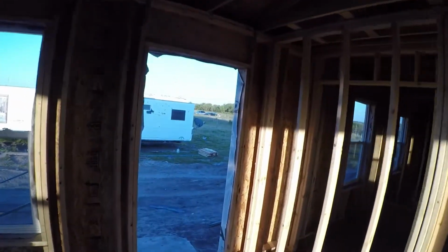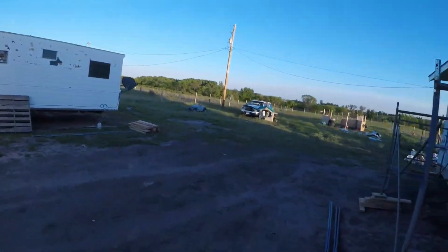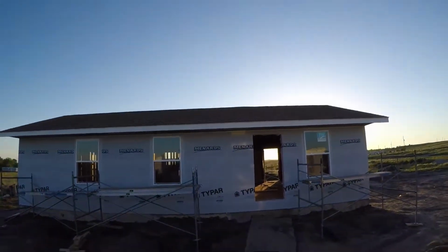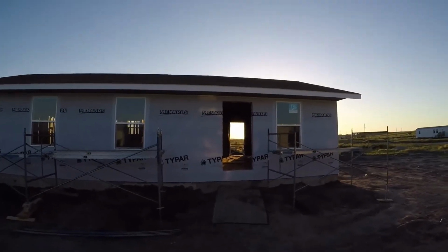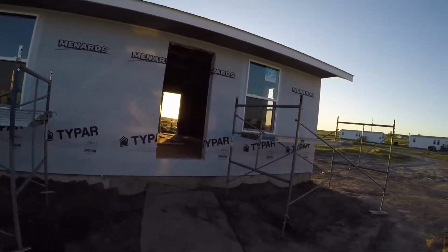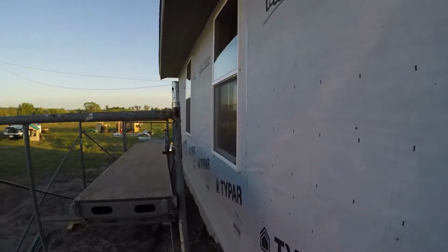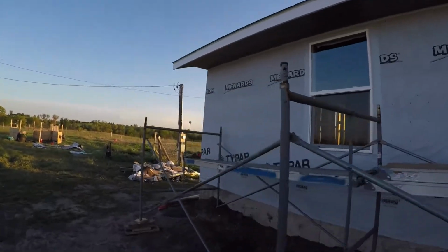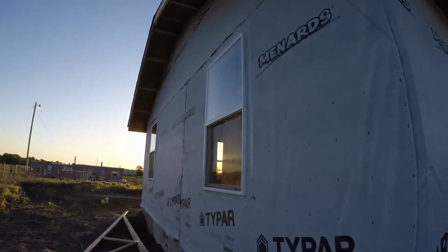So I'll walk outside, show you that outside. It's a little bit windy. I don't think I'll go up on the roof today, just for my health. But as you can see, the shingles are all on, the ridge cap. The siding has also been done at the other house, and we're starting the siding on this house tomorrow. Soffit's all done. And what else have we done? I'm not sure, I haven't even been here, so this is all new to me as well.